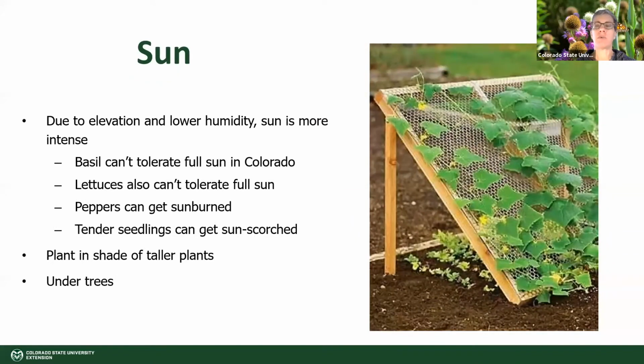So we also have very intense sun in Colorado, and that's because we're higher in elevation than most of the other states in this country, and we also have very low humidity, and so that leads to more sun getting through the atmosphere. And so even crops that you'd consider to be full sun crops like basil, it can tolerate full sun, but it'll be happier with part shade, even though we often consider that to be a full sun crop. And lettuces will not be happy if you plant them in the full sun.